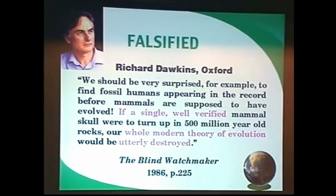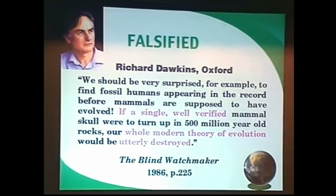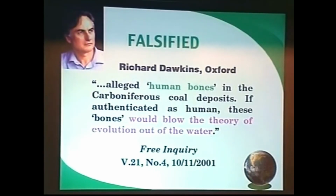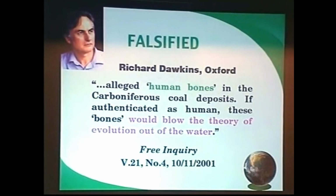I think Dawkins' criteria is met, and it's falsified. He says if a single well-verified mammal skull were to turn up in 500 million-year-old rocks, the whole modern theory of evolution would be utterly destroyed. Well, mammal skull, let's just take a whole mammal skeleton, 10 humans, not 500 million years, but as he acknowledged even from the Carboniferous, human bones would blow the theory of evolution out of the water. It is falsified by the very criterion that he sets forth.